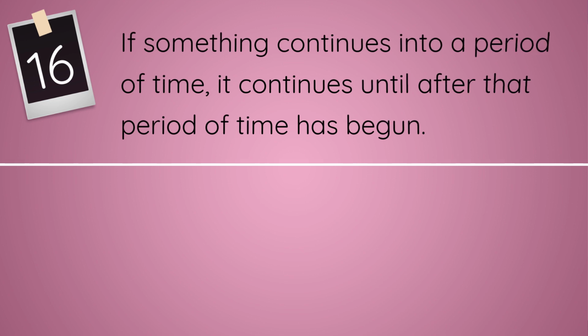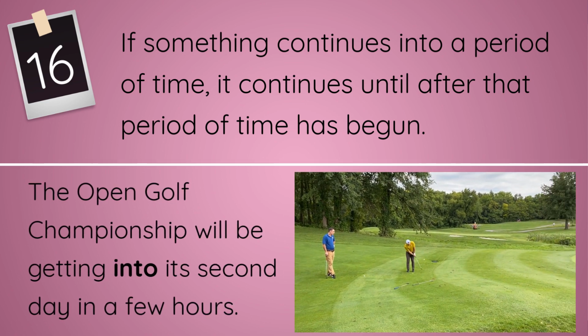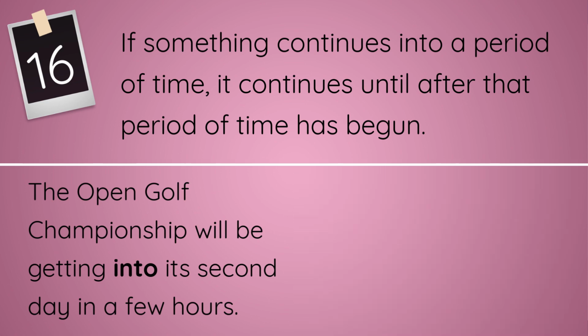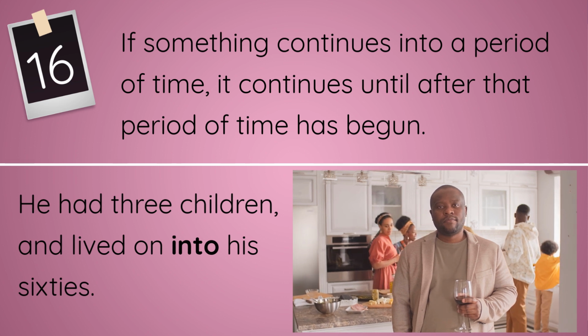If something continues into a period of time, it continues until after that period of time has begun. Examples: the Open Golf Championship will be getting into its second day in a few hours. He had 3 children and lived on into his 60s.